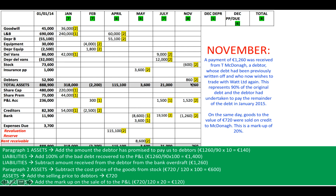So I add 140 into debtors. Now obviously I've put two figures in here, but you can put 140 in there and then we'll put the other one in, or you can put them in as a total, which will be 860 in total, but 140 goes into debtors here. Now, in total then, how much had McDonough owed you? 1260 was the 90 and 140 was the 10%. So in total, that is 1400.